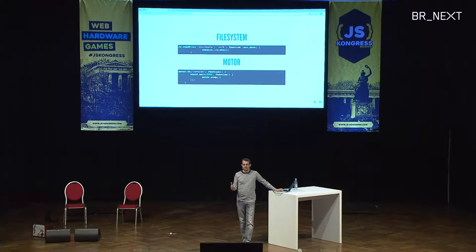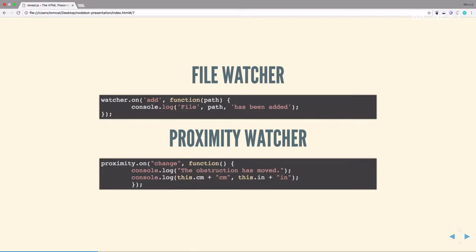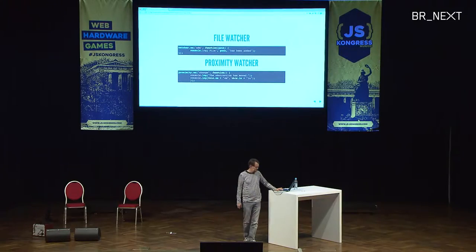For example, you want to read a file, then you have to wait until the file is ready, read from the disk. If you want to control a motor, you have to wait until it has finished turning. Or if you want to wait until a file is available, you don't ask every second, hey, are you ready, are you ready, are you there yet? No, you wait, you add a watcher. Same thing if you have in your robot, for example, a proximity sensor. You don't ask every second, are we there yet? You say, if something changes in the proximity, then do something. So it's very similar.